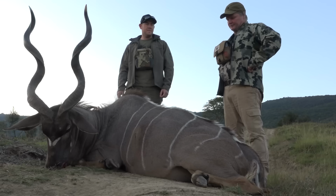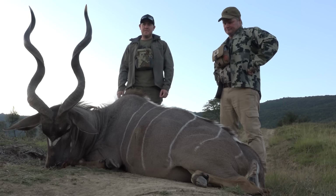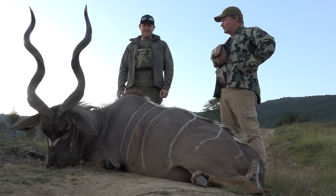Yeah, what an awesome trophy. Cape kudu in the prime of his life. Just magnificent. Yeah, this is fantastic.